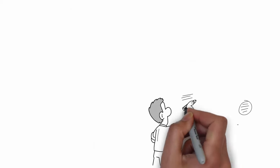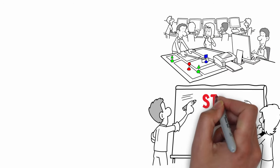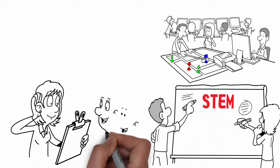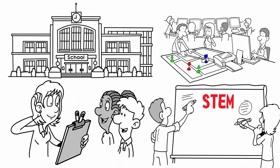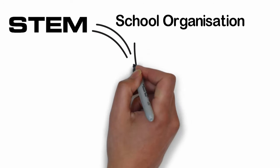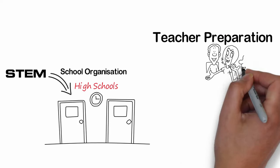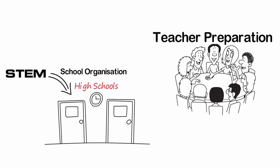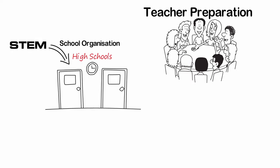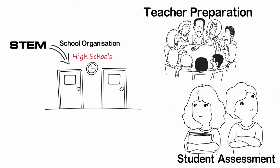However, we need more research to better understand the potential benefits and limitations of integrated STEM education for students, teachers, and schools. What, for example, are the implications of integrated STEM education for high schools? How can teachers be better prepared to teach in such proposed integrated methods? And how can we assess kids to determine what they learn and what is the level of attainment as a result of integrated STEM experiences?